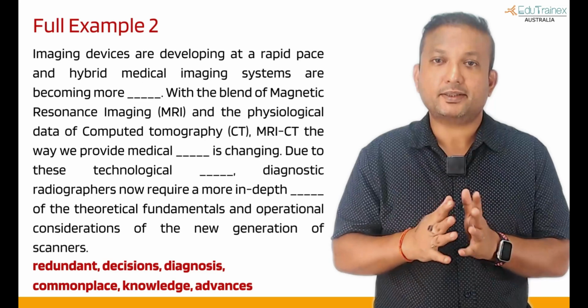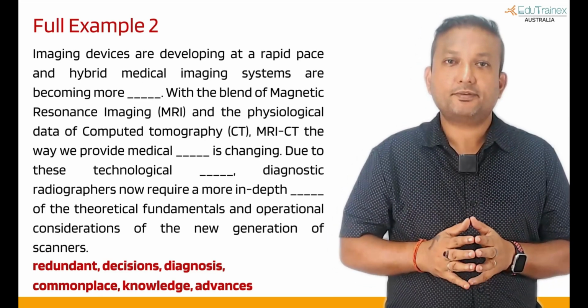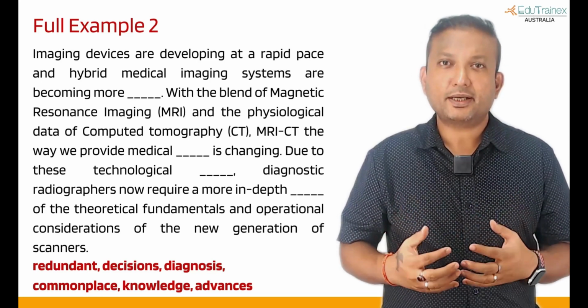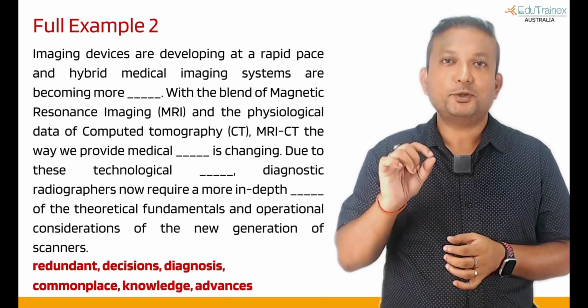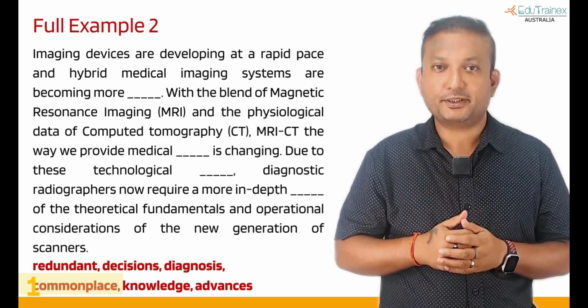Let's look at another example and hope you can understand it better this time. Imaging devices are developed at a rapid pace and hybrid medical imaging systems are becoming more dash. More something like more common, more usual. Which word do you think is going to fit here? There's only one word, which denotes that, which is commonplace. So that's the best fit.